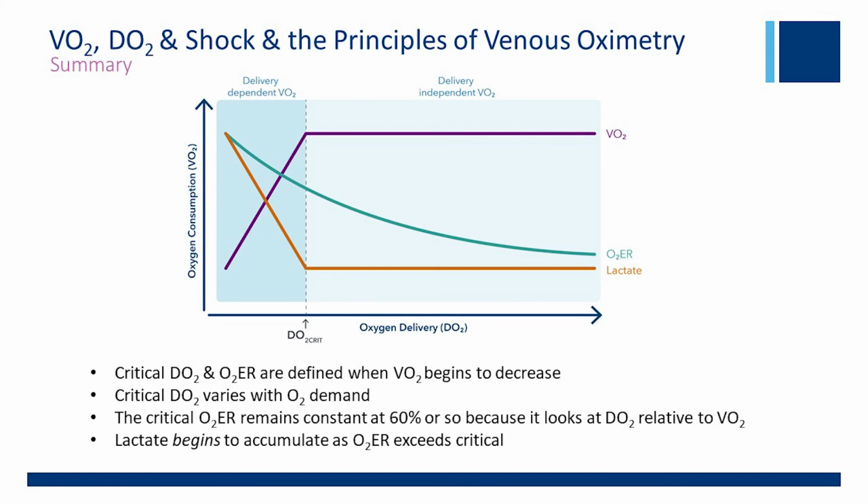The critical DO2 value changes in parallel with changes in oxygen demand. However, the critical oxygen extraction ratio remains fairly constant at 60 to 65% or so, as the oxygen extraction ratio evaluates delivery relative to demand. It is also worth highlighting that lactate accumulation only begins once its production begins to exceed its clearance, which occurs as oxygen delivery falls below and the oxygen extraction rises above their respective critical values. For this reason, an elevated lactate level is less sensitive at detecting a falling cardiac output and oxygen delivery than a rising oxygen extraction ratio. That is to say, an oxygen extraction ratio that rises above normal and approaches critical.